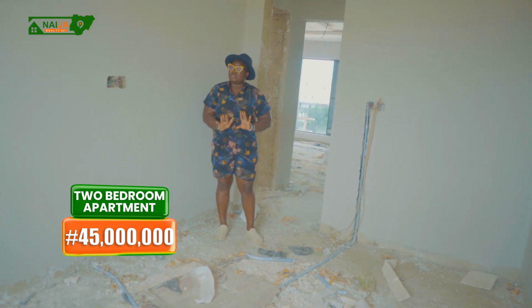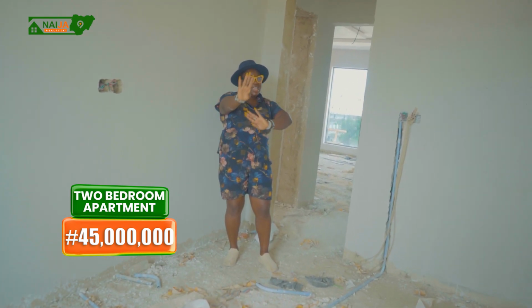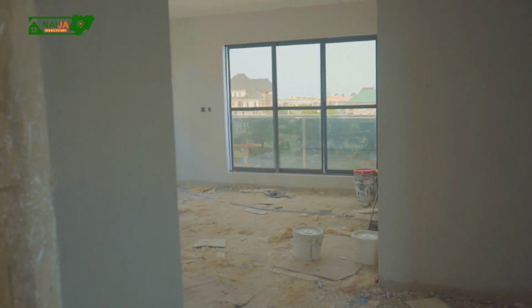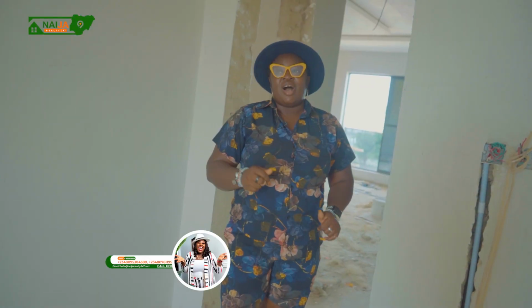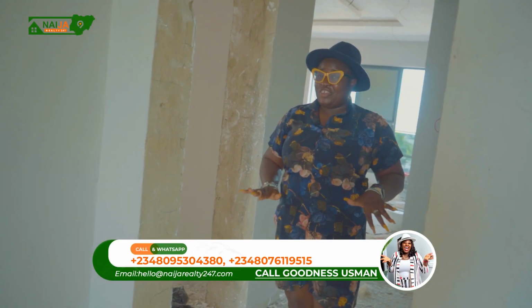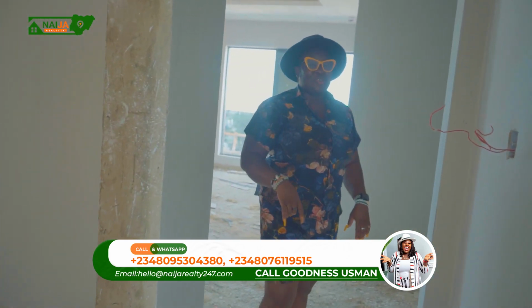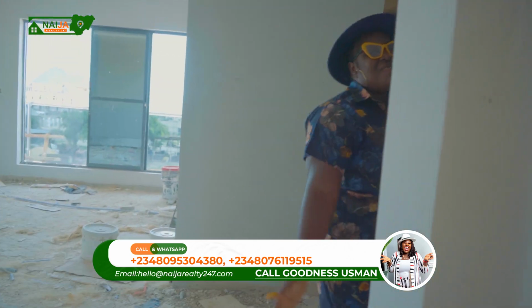Anyways, we still have other parts of the apartment to explore. How about we go back to the living room and go see other parts of this spacious, luxurious apartment. You won't see the luxury part of it more until we are done with everything. If you see the finished goods of this apartment, trust me, if you don't buy it now, you will regret you didn't. All right, we're back here at the living room.